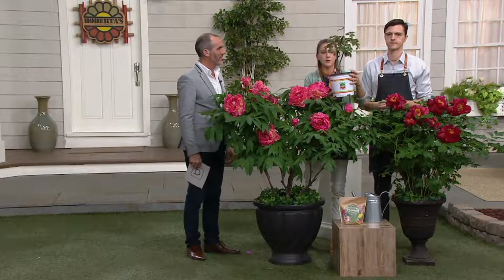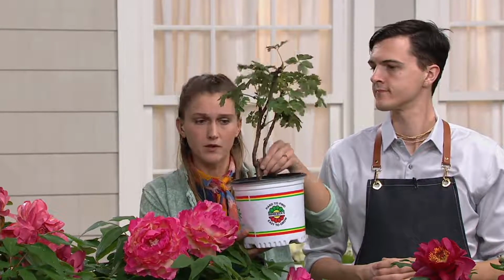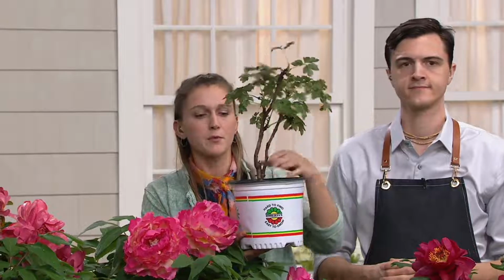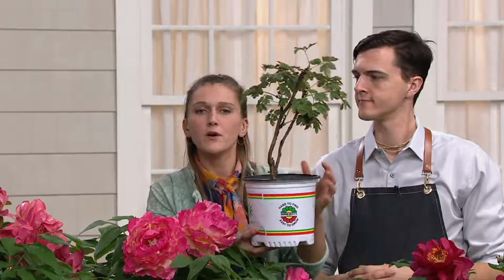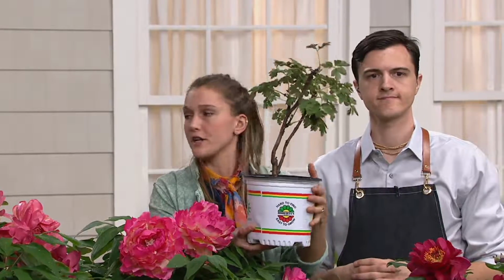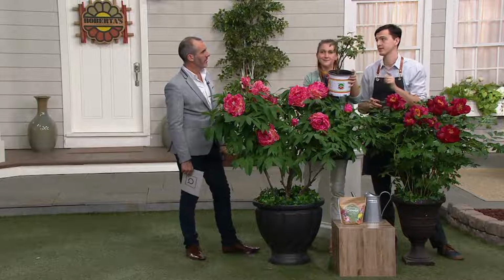A couple of years. Last year we were sending just the root that you're seeing. We decided, let's put it in a pot, let it start growing, because that way you will have flowers that much faster in your very own home, and that much easier. This is really hard to find, easy to grow.